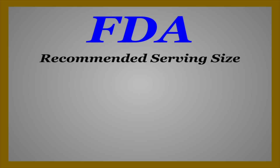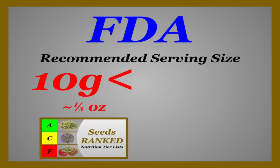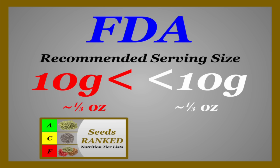The official measurement I'm going to use to determine this is the FDA's recommended serving size. Anything greater than 10 grams, or about a third of an ounce, will be on this list, while anything less will be featured in a future spices tier list. Anyway, back to this list.